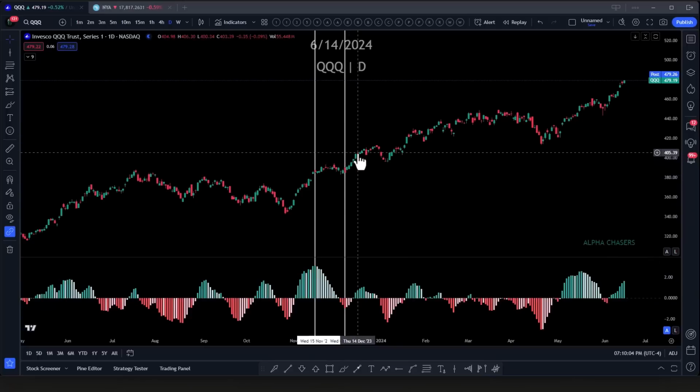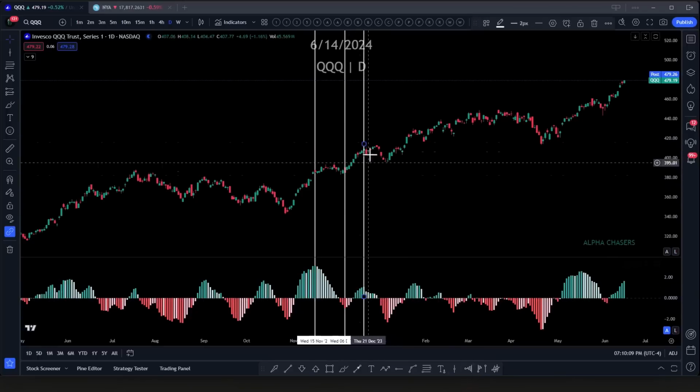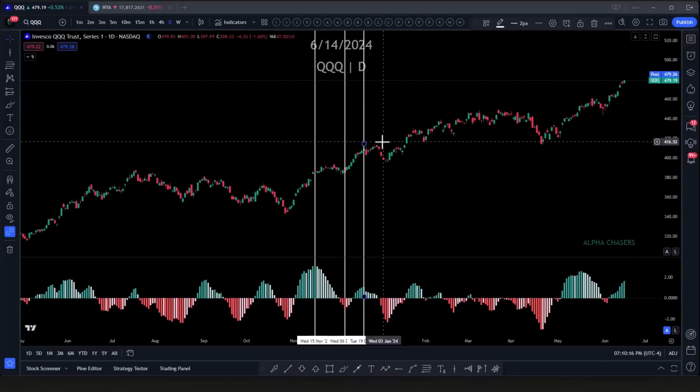And then what did it do? It lifted. And then when did it stop? It stopped when they started getting closer together. Did it stop exactly there? No, it went a little higher, didn't it? Right? And that's what you would refer to as what? A negative divergence. But they exist and they could go for some time.